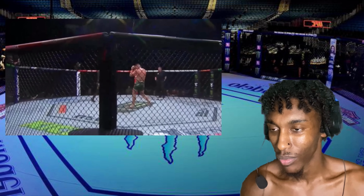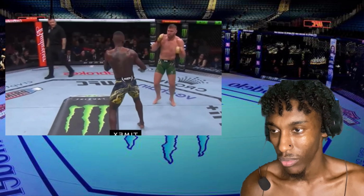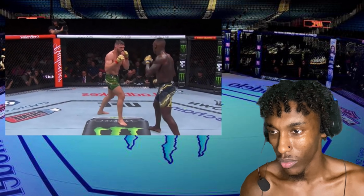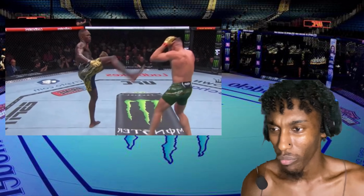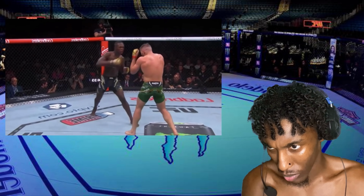Round four. The corner of Duplessis told him the only thing that works is when they got Izzy going backwards. In that third round, Adesanya was able to dictate and go forward, and he had by far his best round. We'll see if Duplessis efforts to get back to the wrestling here in round four. Again, working that lead leg of Adesanya.